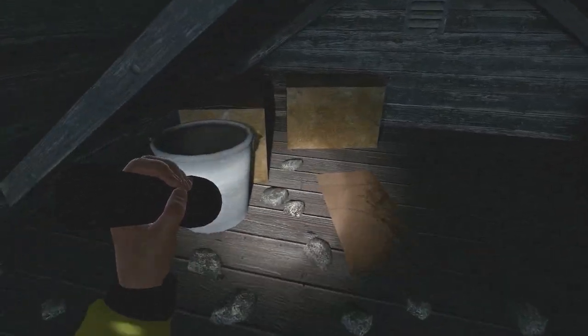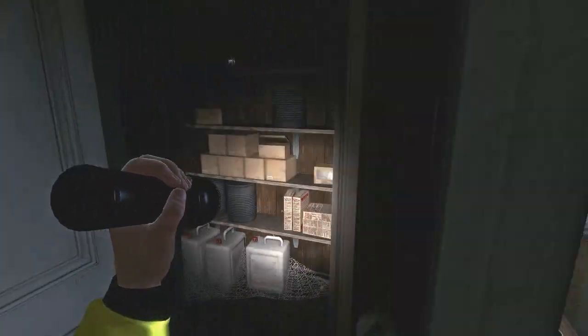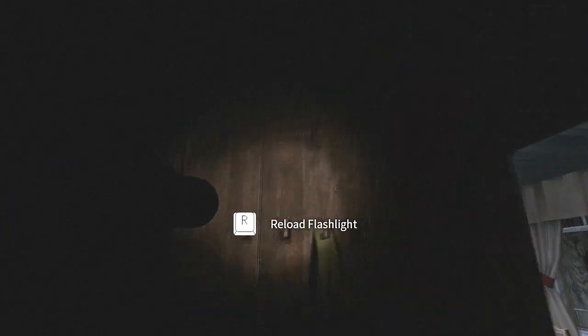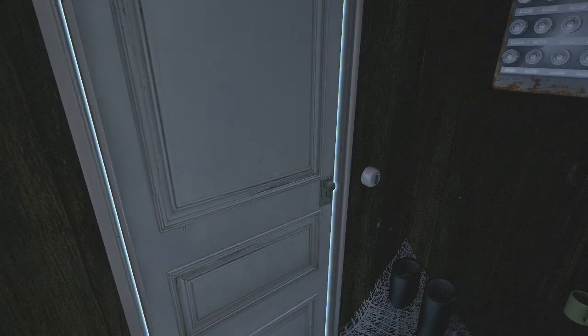Probably cleaned out anything of value. No one has lived here for a while. That's for sure. Yeah, it probably looks worse than your place. I mean, even with the wine. Do you think it's any good now? Not that I'd care that much for it. Yes, I know, a shocker, isn't it? What is this? Yeah, pick it up and... ooh. Two keys.